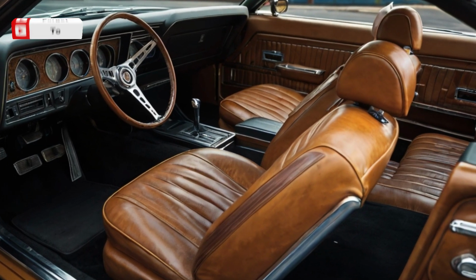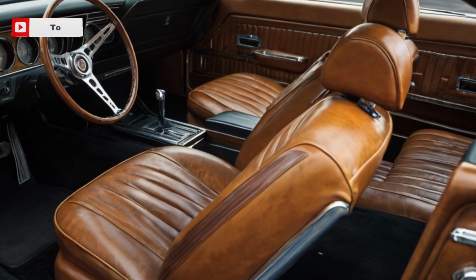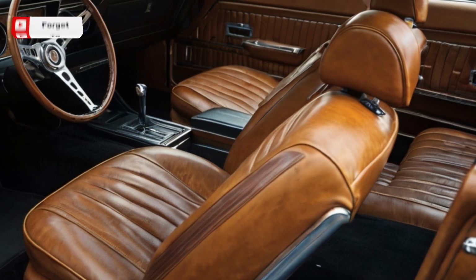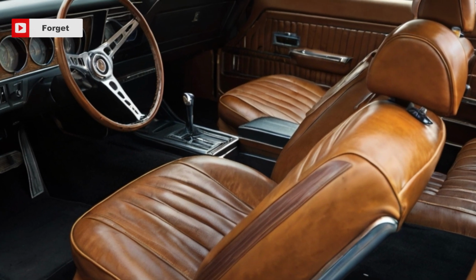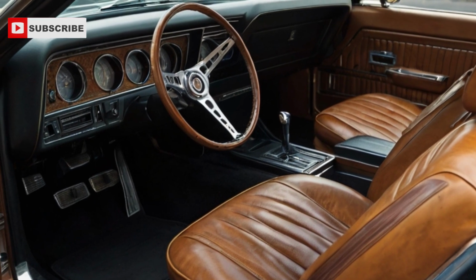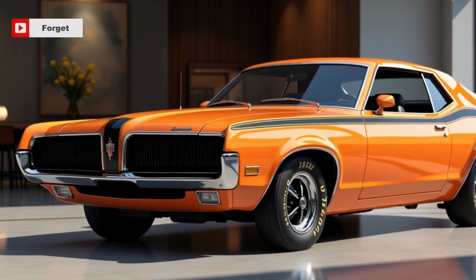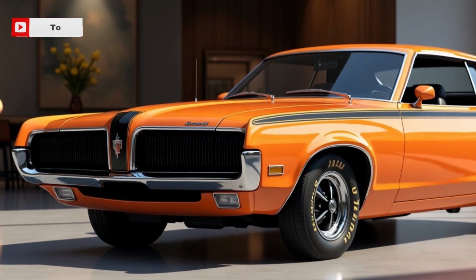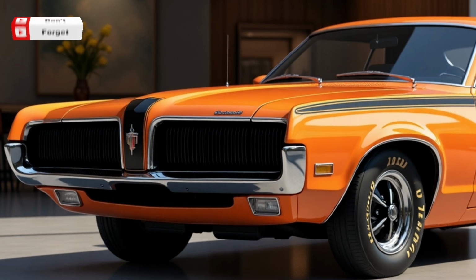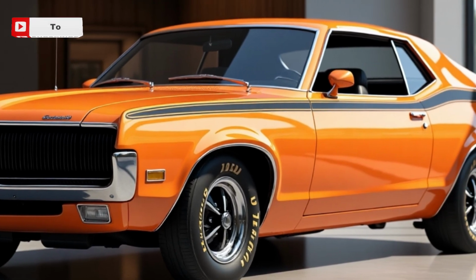Today, finding a genuine Boss 302 Eliminator is like spotting a unicorn in the wild. Most have been lost to time, hidden in barns, or disguised under incorrect restorations. But the ones that survive, they're cherished by collectors who understand just how special this blend of luxury and race-bred performance really was. The Cougar Eliminator Boss 302 wasn't just a muscle car. It was Mercury's boldest, wildest, and rarest shot at greatness. A machine that proved muscle could wear a suit and still throw a punch.